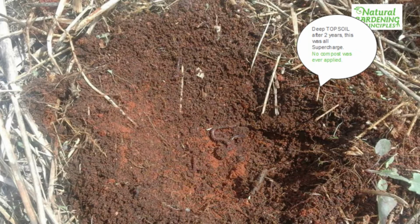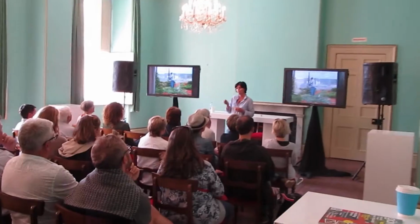And within 2 years you can see the soil is completely different. It's now soil. It's no longer that partial decomposing compost stage. It's real soil. You can see the crummy texture of the soil. That's humus. And this is what we want you to do.